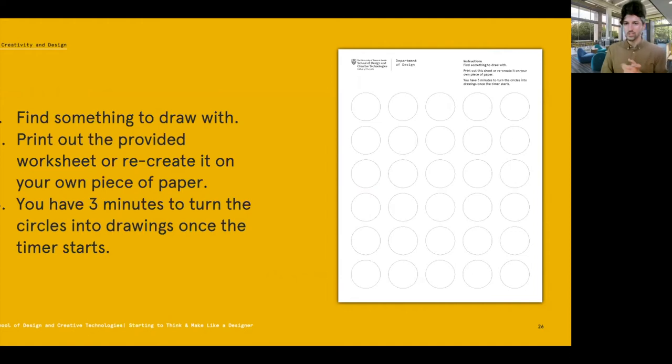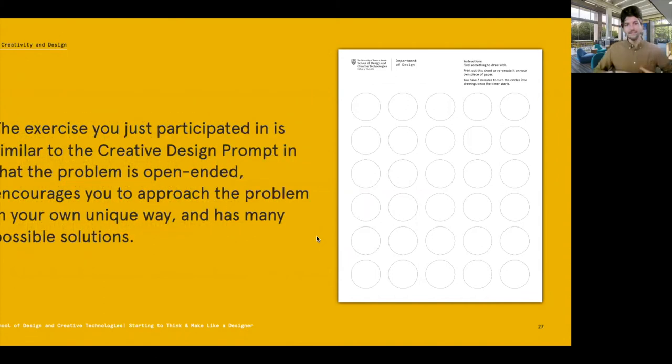Okay. Cool, so now we're gonna talk about, based off what you drew, maybe what kind of creative you are and what you did and what that tells you about your creativity and how your mind works in those short 3 minutes. So let's get through. This is basically a similar exercise to doing the creative design prompt in that it's really open-ended, right? It was a simple ask. You could go about it in a lot of different ways and there's more than one way to do it, right? There's no one right answer.